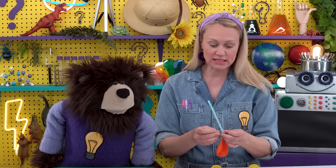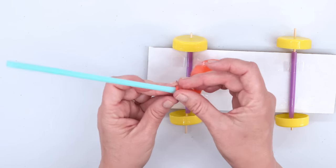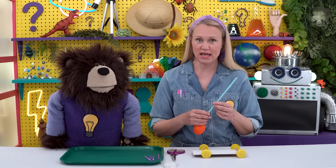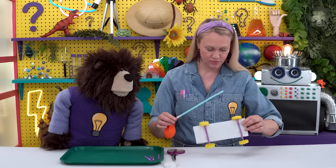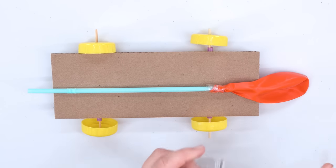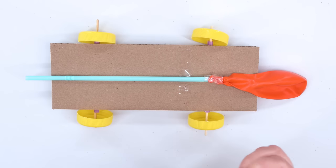The tape needs to be really tight around my straw so that when I blow air into my balloon, the air doesn't leak out of my balloon. Next, we're going to tape the balloon and straw to the body of our cardboard car like this. I'm going to tape the straw to the car. I'm going to do a couple pieces of tape just so I know it stays.